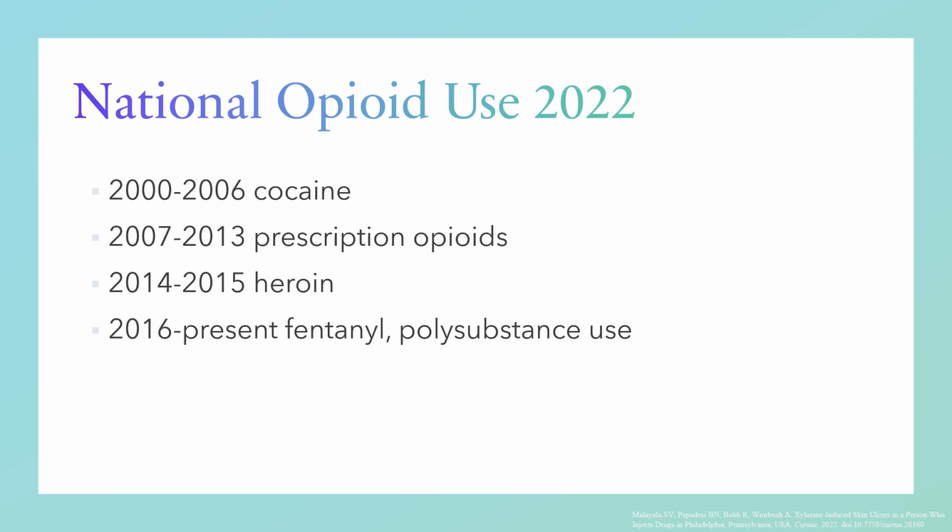There has been a high prevalence of xylazine found in fentanyl-positive urine samples, up to 78% in Puerto Rico and Philadelphia. In Philadelphia, from 2010 to 2015, less than 2% of fentanyl and heroin contained xylazine. This has increased to 31% by 2019.